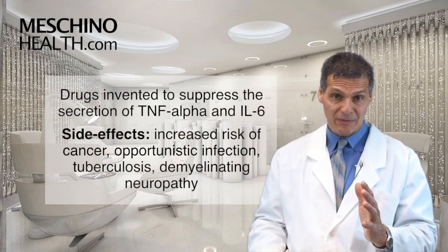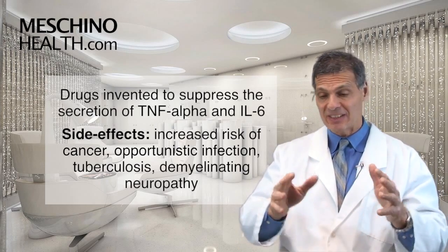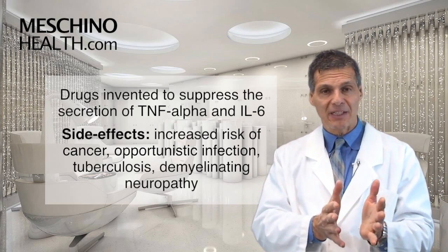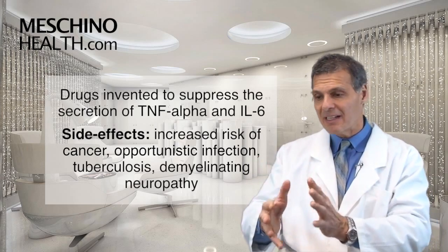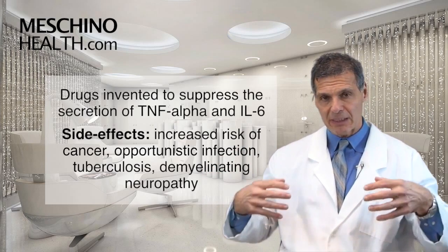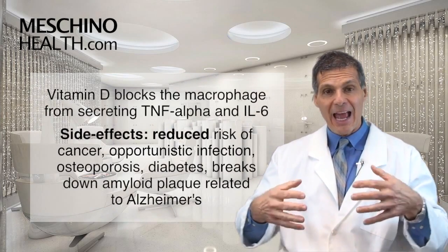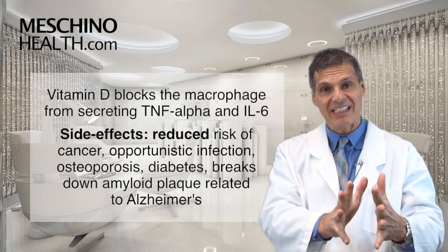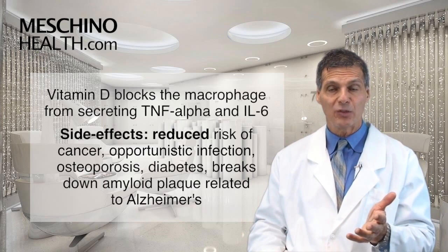So there are drugs that have been invented to shut down the over-release or the activity of TNF and interleukin 6. But those drugs, those TNF inhibitors, come with side effects like an increased risk of cancer and opportunistic infection, the reactivation of tuberculosis, and some demyelinating problems on nerve cells. So they're not that attractive. So if you can minimize your requirement for them, it's important. What we're seeing is that vitamin D has an effect on the macrophage to block it from secreting too much of TNF and interleukin 6. That's what Zhang was able to show in the Journal of Immunology in 2012.